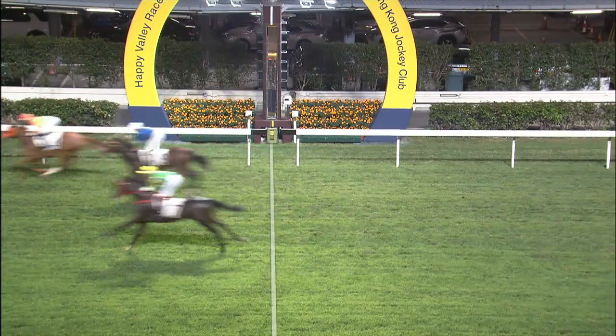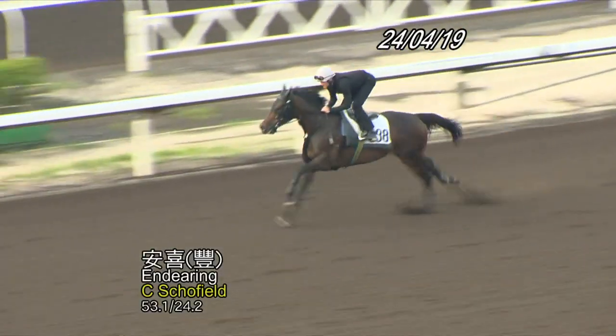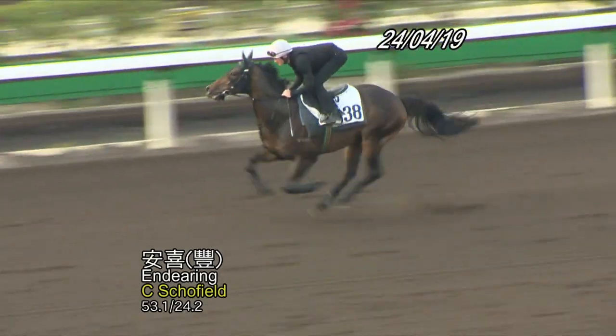Have you been happy with his work since then? Yeah, he's a lovely laid-back horse. He only really does what he has to in the mornings, but he feels very healthy and in good order, so yeah, it looks a nice race for him.